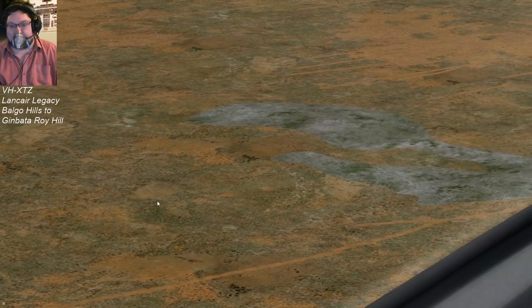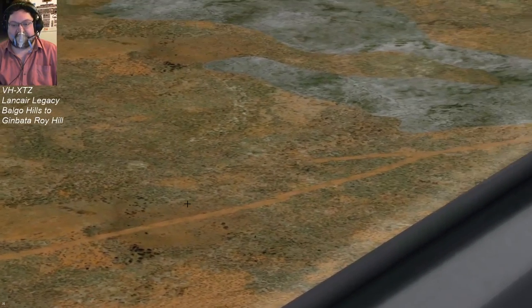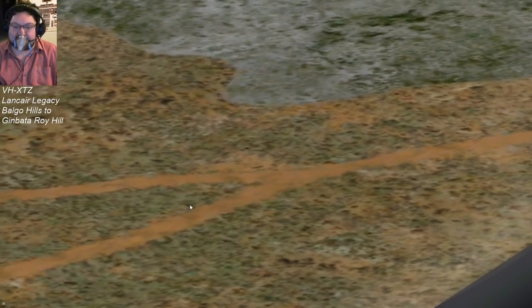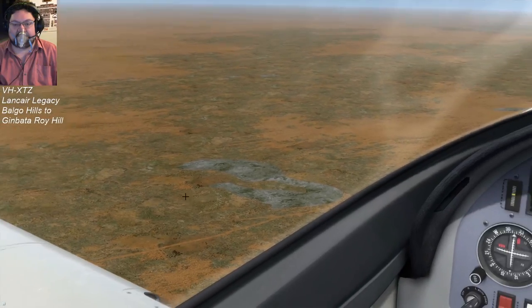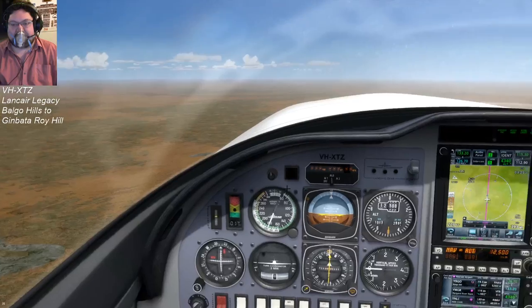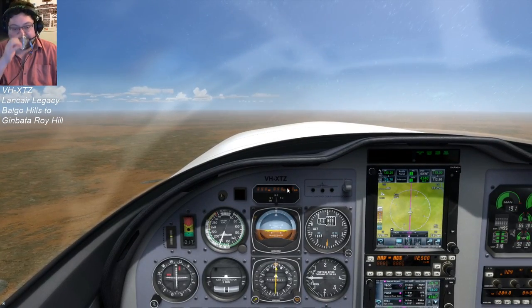Time is 41. But you think that's not a road. Is that a road or is that sand dunes? I think it's sand dunes. We are in the Great Sandy Desert after all. How the heck are you doing?